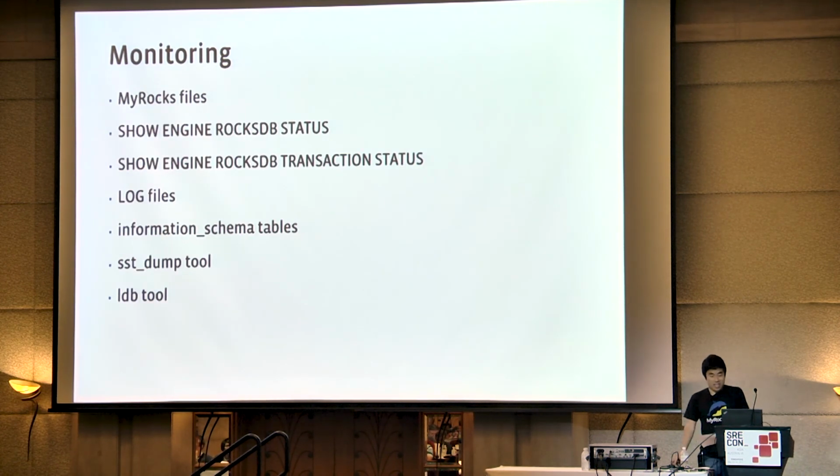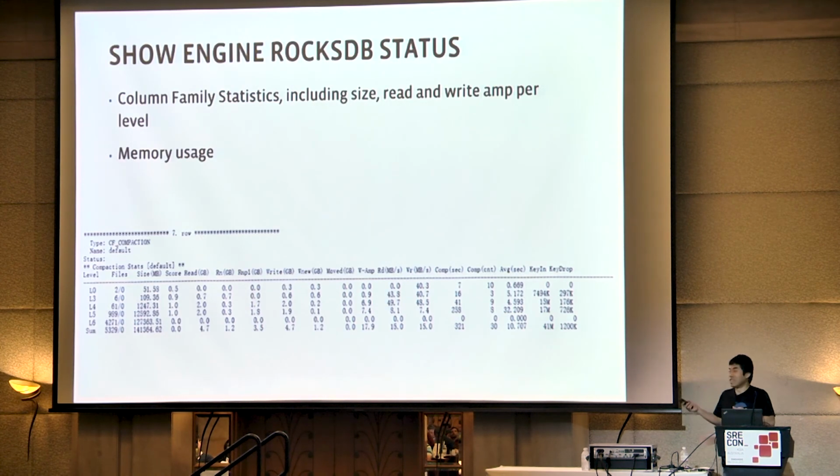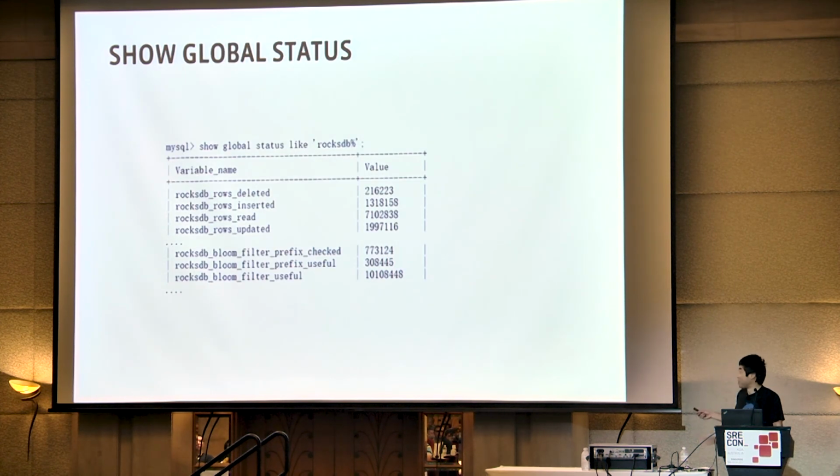Okay, the last part is monitoring. There are several ways to monitor MyRocks activities: MyRocks log files, several commands, and several tables for diagnostic purposes. Let me explain two commands. One is SHOW ENGINE ROCKSDB STATUS, which is a SQL command to monitor activities like column families, database size, how many bytes are written, or compaction efficiencies. This SQL interface is pretty useful for operating RocksDB. We also support status counters, which are supported by InnoDB as well, such as how many rows are inserted or deleted per second.